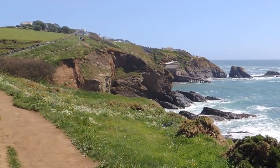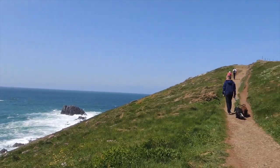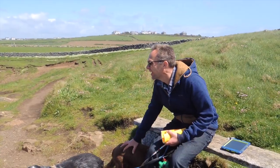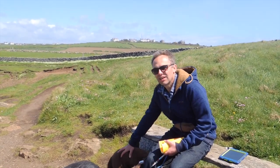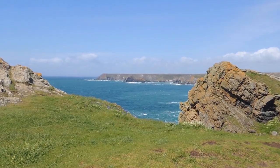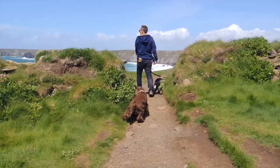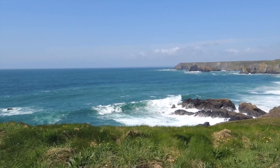Pretty, isn't it? It's a perfect place, isn't it? Just to sit and enjoy the view. So there's two little buildings in the distance. It's Kynance, that's where we're heading. So we're going to follow the coastal path. Gosh, that's pretty.